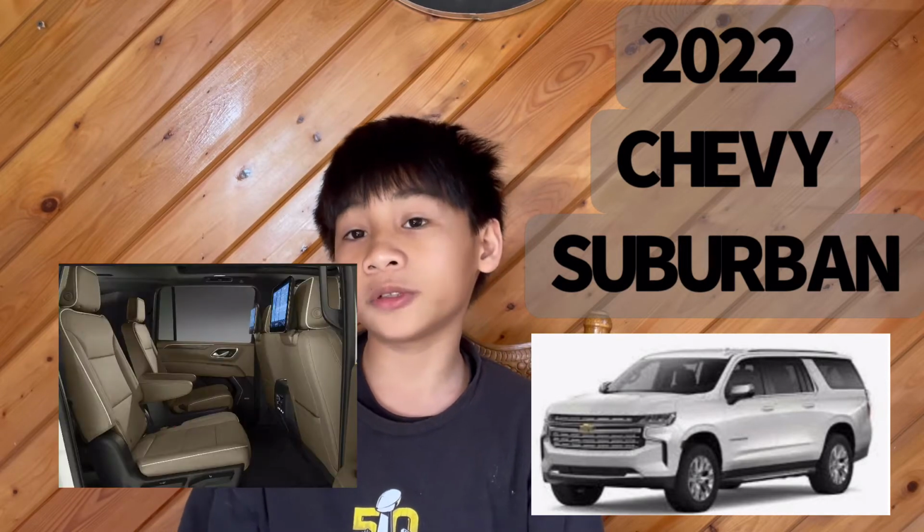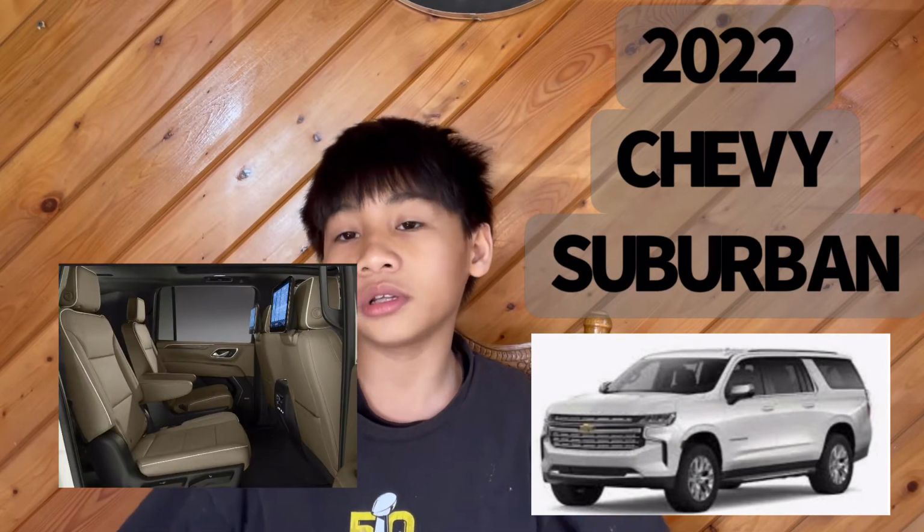Today we're going to do the 2022 Chevy Suburban. The Chevy Suburban is the extended version of the Chevy Tahoe. The Chevy Suburban has double the cargo space of the Chevy Tahoe, and in the Chevy Suburban it can fit two people comfortably in the back, but the seats are still low, just like in the Chevy Tahoe.